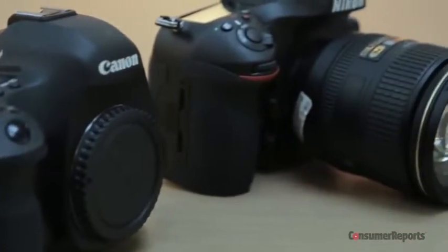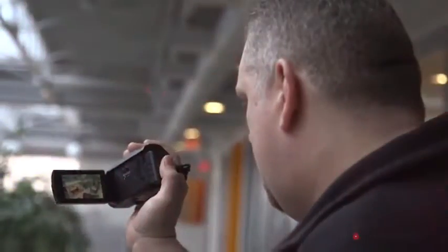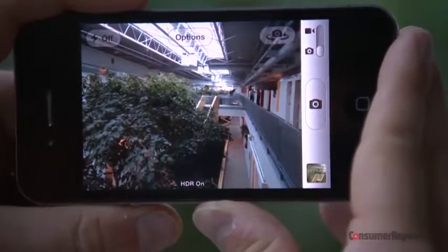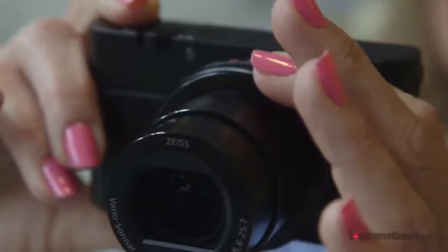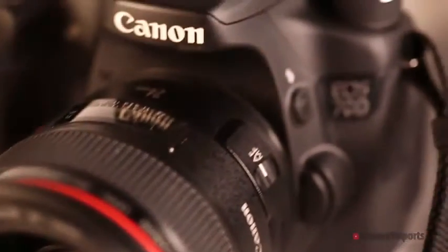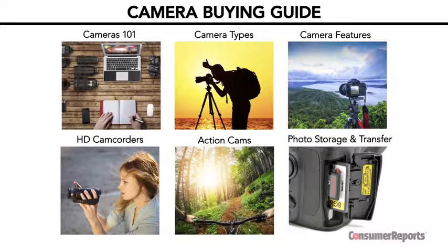Buying a camera can be daunting, especially as technology now overlaps between models. Do you need a digital still camera that also takes video, or a video camera that also takes photos? And sure, you can take pretty good photos and video with your smartphone these days. But when is it worth upgrading to a specialized device to get better quality? This guide will give you all the information you need to decide before buying.